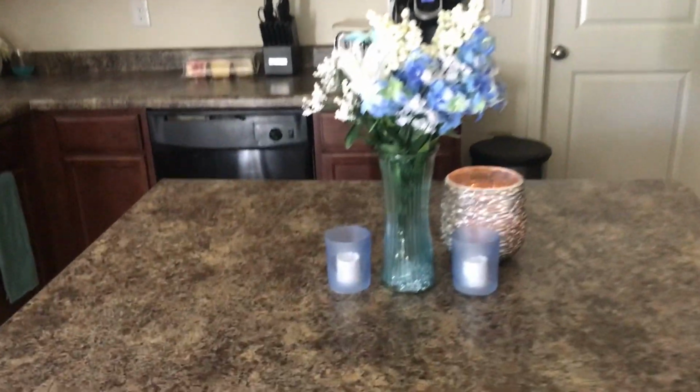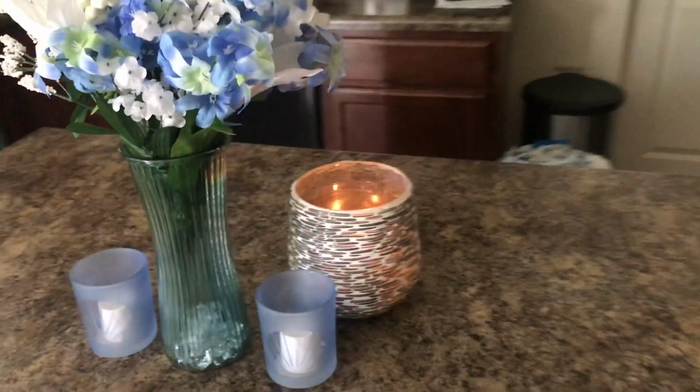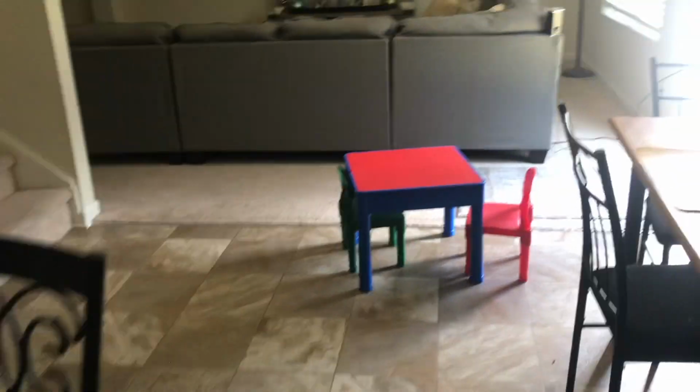And then over here, I just have these cute little candles. They have the shells on them. I got these from the Dollar Tree. This is pretty much a DIY from the Dollar Tree. I got this candle holder from Burlington. That is my store. And then I also have this other DIY from the Dollar Tree that I did myself. And then I just have my blue towels. And then I also have this from the Dollar Tree, and I had this from Burlington. So I'm actually cleaning today, so excuse my house. But for the most part, those are the new additions to the house.